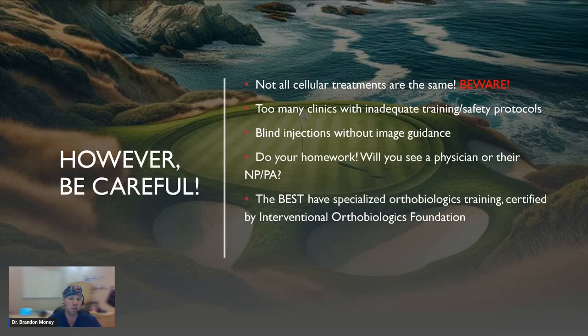There's too many people out there that are doing blind injections without image guidance, not knowing exactly where that's going. And these cells don't have a homing beacon to know where to go. We've got to put it exactly into the joint, ligaments, tendons, bones, muscles, whatever it may be. And again, you've got to do your homework. Make sure you see the physician. Make sure they are a trained physician. Make sure they have specialized in this area, because you owe it to yourself to go out and seek the best.